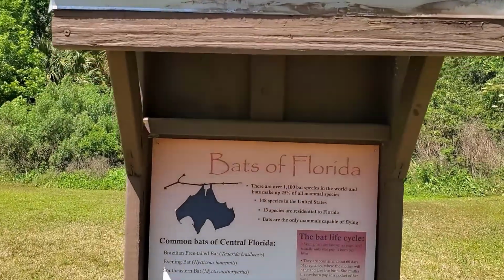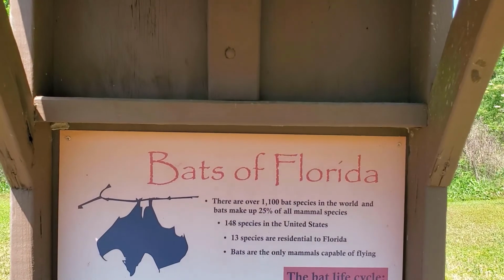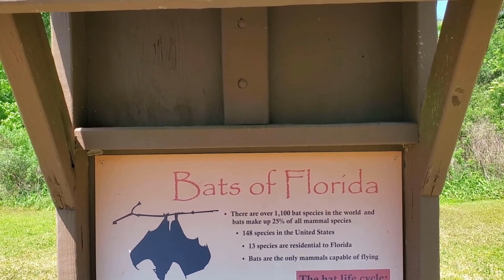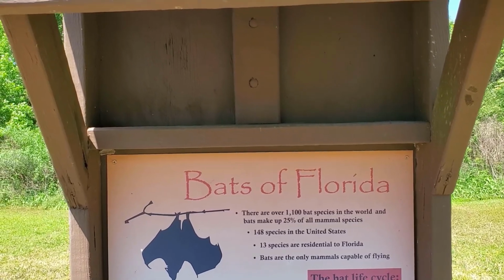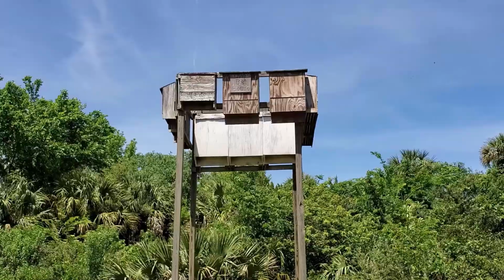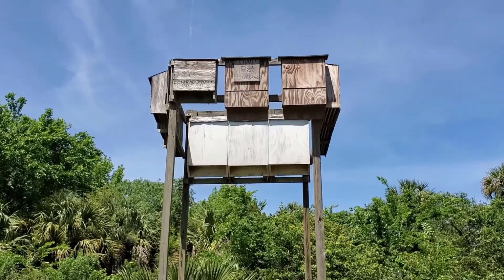I was here before, but I never noticed this. They have bat houses here too. So if you come at night, you can watch the bats come out of here, I guess. And they got this little sign here. It tells you all about the bats of Florida. Over 1,100 bat species in the world. And there are 148 in the United States, 13 of them in Florida. And that's it, the bat house.